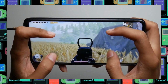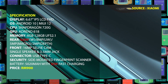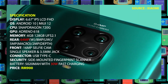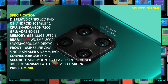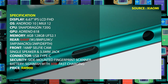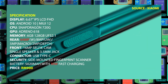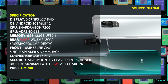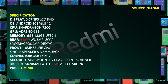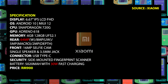Next on the list is its bigger brother, the Xiaomi Redmi Note 9 Pro. It is almost identical, which makes this video shorter because it has almost the same specs as the Note 9S. What's different about this phone is the main camera, which is a 64MP wide sensor, with the same processor, same memory, same selfie camera, and the same battery size. One other difference is that it has 30W fast charging instead of 18W. These devices' performance is identical and you only need to top up another 30 ringgit. So it's up to you to decide.